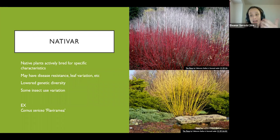So that would never be, again, a native chestnut, but it would be a nativar of a chestnut, which is kind of the next best thing. There could be leaf variation. So sometimes people love having those variegated leaves. That could be a choice. This here is an example of Cornaceae, our red stem dogwood. There is a version that has been bred to be bright yellow instead of bright red. So again, this is still a species. This is still the species red twig dogwood or red osier dogwood, but it is this Flaviramea version. I can't necessarily pronounce all of these because I don't necessarily work in the landscape industry.